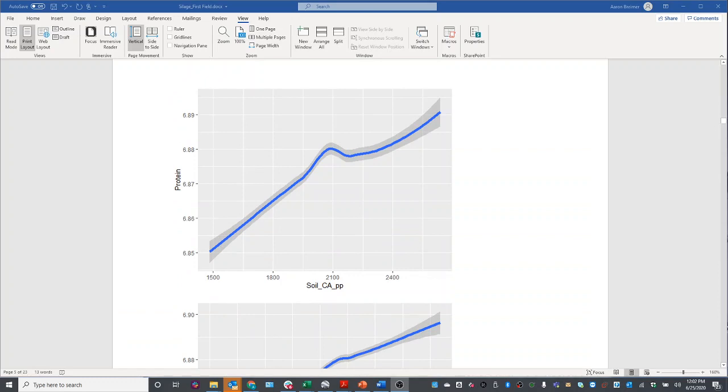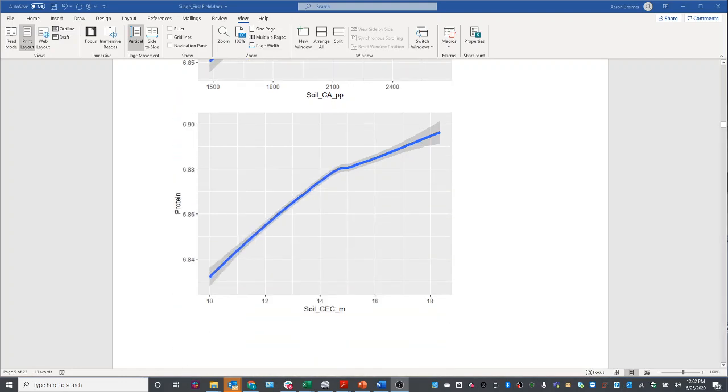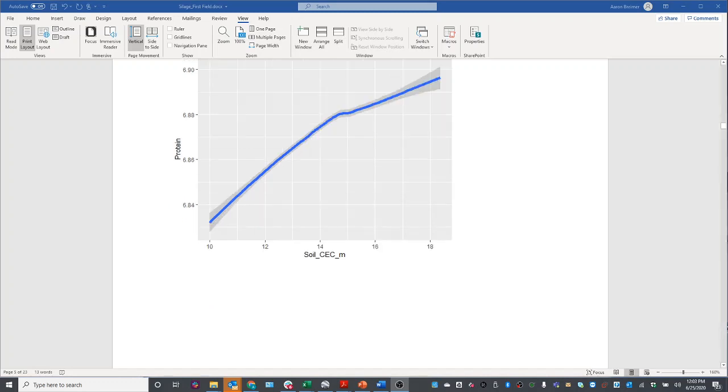This one is calcium parts per million. So this is the actual parts per million. This is not the base saturation. And you can see it's almost the exact opposite. And this has to do with the CEC, which I'll touch base on in a second. But as you can see, as the soil calcium parts per million goes up, so does the protein content. And there we have the CEC, cation exchange capacity. The higher the CEC, the higher the protein.